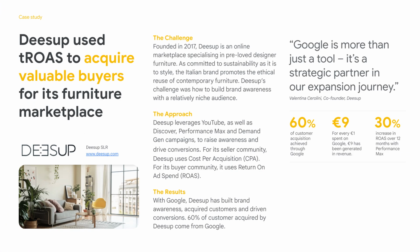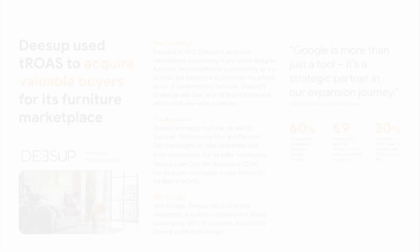Let's look at an example of one of our advertisers. DSUP is an online marketplace for reselling pre-loved designer furniture. DSUP used different bidding strategies in order to attract different audiences based on the goal. From their seller community, they utilized CPA to drive volume, whereas for their buyer community, they used ROAS to bring high-value customers. This led to an increase in customer acquisition by 60% and ROAS by 30%, which meant that per €1 spent, the return was a whole €9. Quite impressive, to say the least.